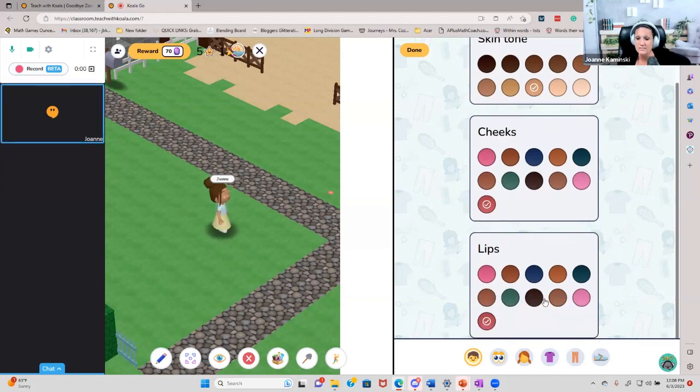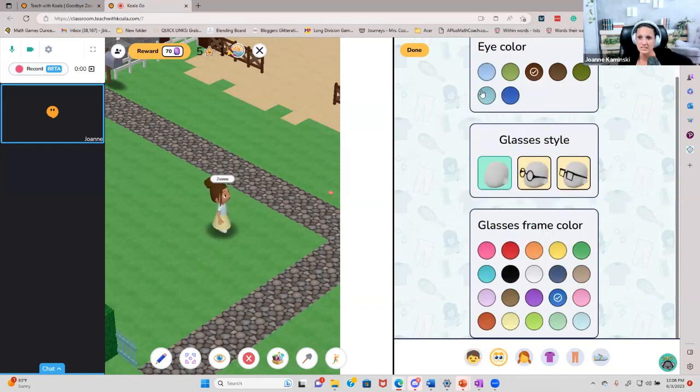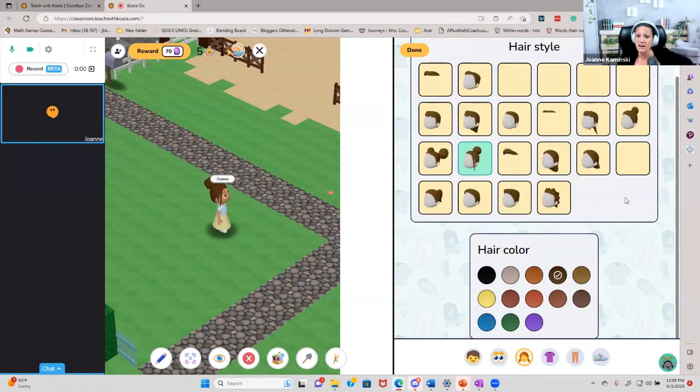I can take a look at my lips. Again, I can change the lip color to be whatever I want. If I want green lips or dark lips or blue lips, I can have my lips be whatever color I want them to be. I can also change my eye color. So if we take a look here, I have changed it to my eye color, which is brown. Also, if I have glasses, I can choose a glasses style that I would like to have. And I can also change the color of the glass frame as well. I don't wear glasses, so I'm not going to put glasses on my avatar. And I can also change my hair to be any style that I want the hair to be.